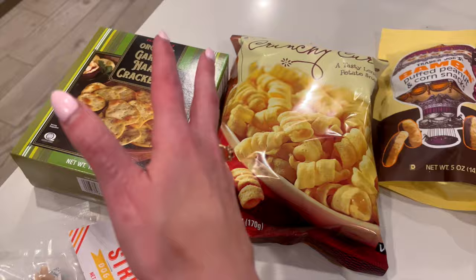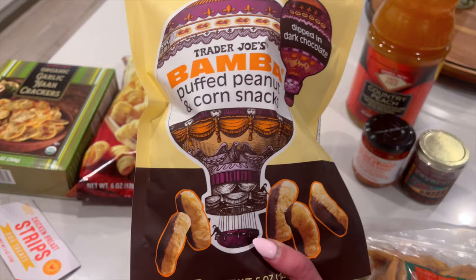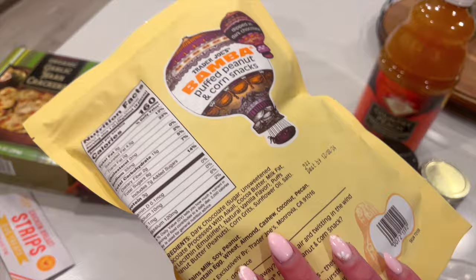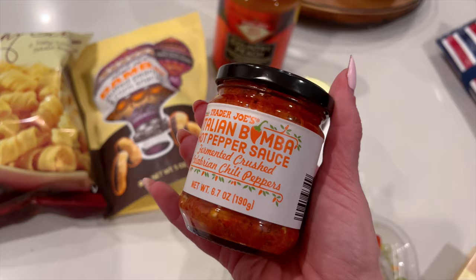I also got these because I can't resist these every time I go to Trader Joe's. They're not that bad calorie wise, but they do have a little bit of dark chocolate on them. They're the Bomba Puffed Peanut and Corn Snack, but with chocolate, and you can have 16 pieces for 160 calories. So still pretty reasonable. This is a new purchase for me, Italian Bomba Hot Pepper Sauce.